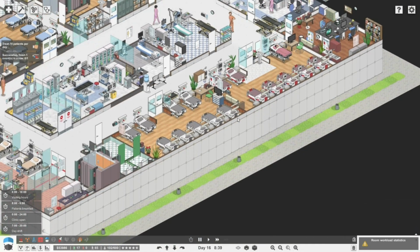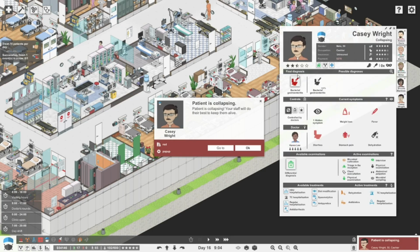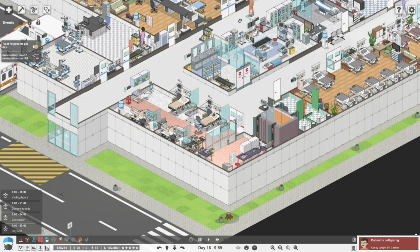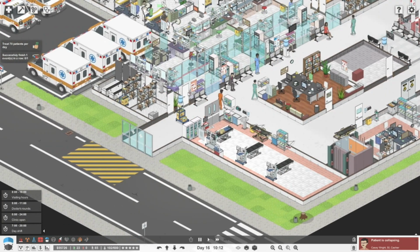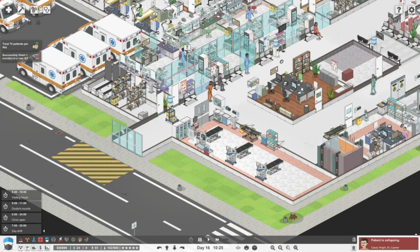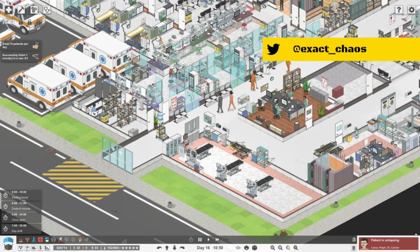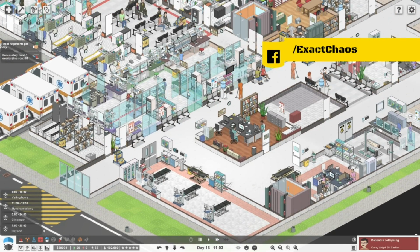So now we've kind of rejigged it. Once that bed opens up, we'll rejig that little area there. And that means we're pretty good. Patient is collapsing. Why? Why are you collapsing? I have no idea. Let's rehydrate you. You should be okay. Let's see what's going down in trauma care. We've got room. I thought this was an ambulance that just came in. Are we that effective? Very effective, it seems.